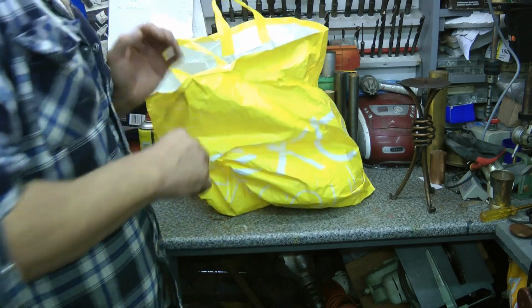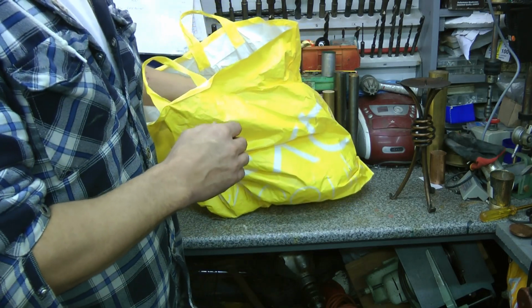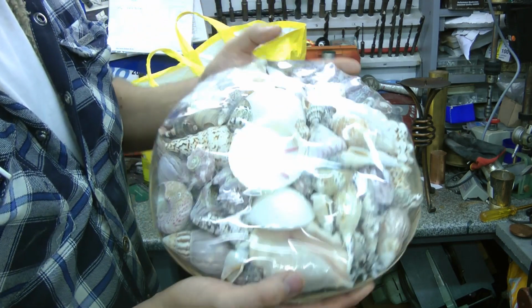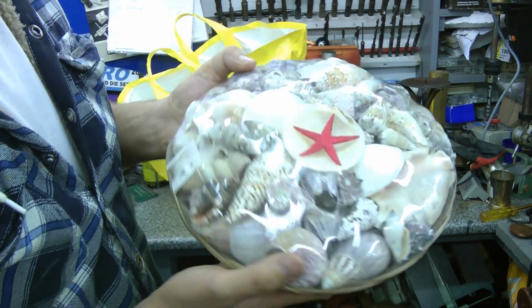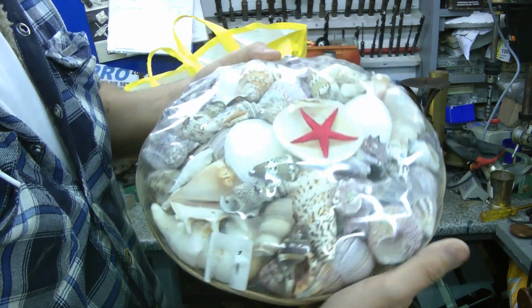What else have we got? Just getting through the boring stuff. Oh yes, this is good. I got this for £2. Good for crafting. A big basket of shells, and I'm sure that'll come in handy. So that was okay, that was a good find.